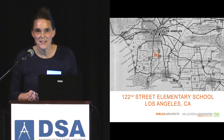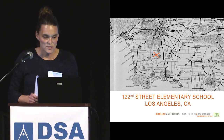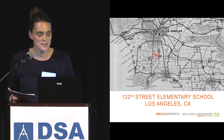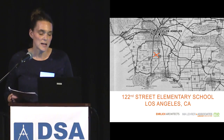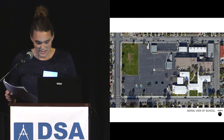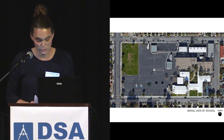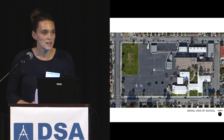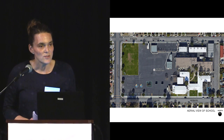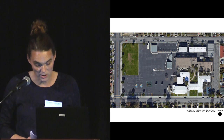Our case study is 122nd Street Elementary School, which is located in south central Los Angeles, just south of Watts and north of Compton, about 9 miles inland from the coast. It's a K through 5 elementary school in the Los Angeles Unified School District, and it serves about 600 students. It's in a dense urban neighborhood. Most of the students and their families can walk to school, and they consider the school their backyard.